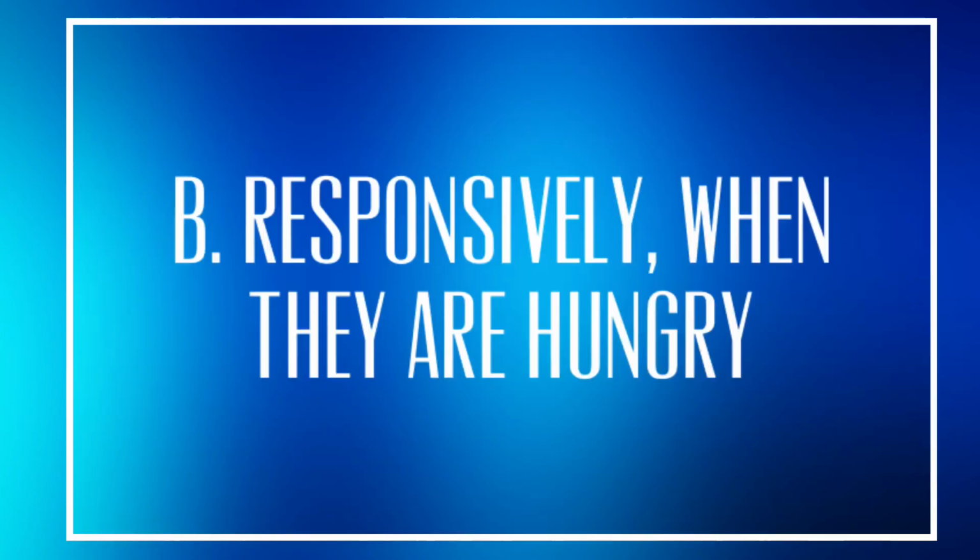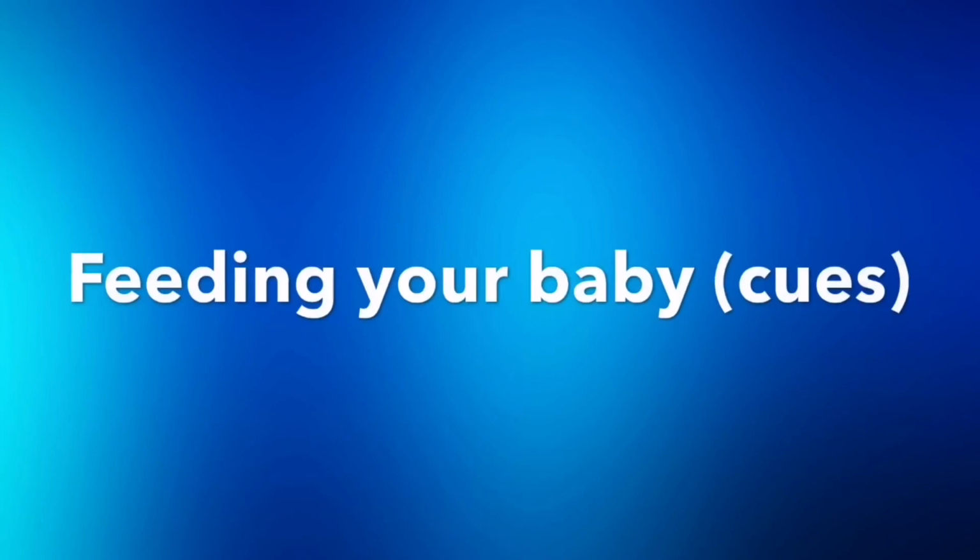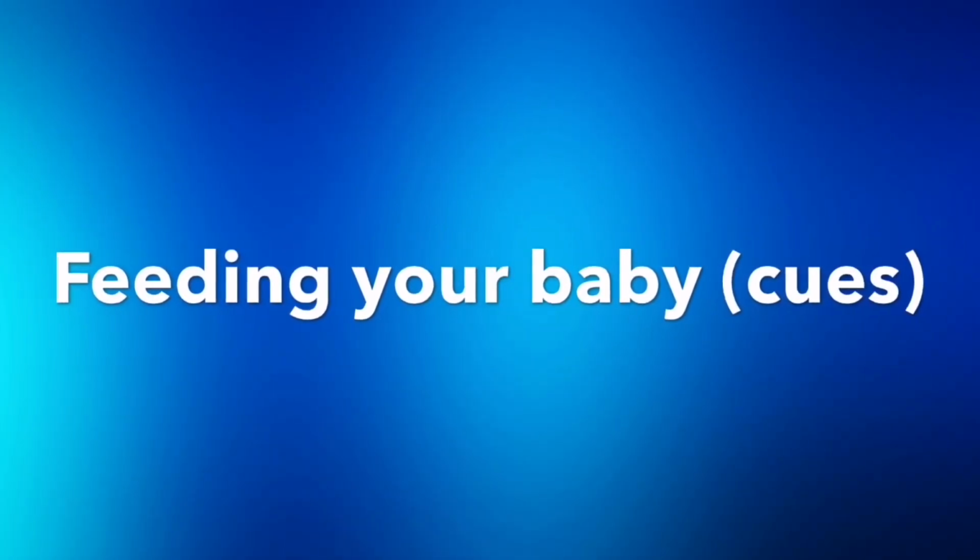The answer is responsively, when they are hungry. There are some cues that your baby will give which show that baby is ready to be fed. It is better not to wait until baby is crying before offering a feed.